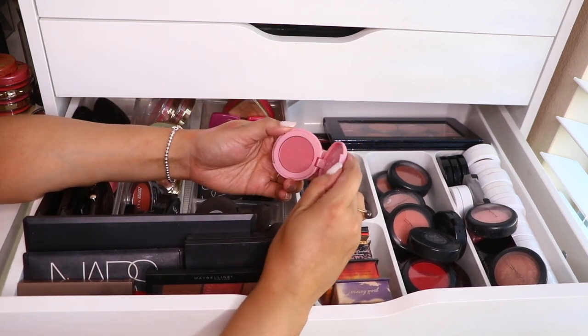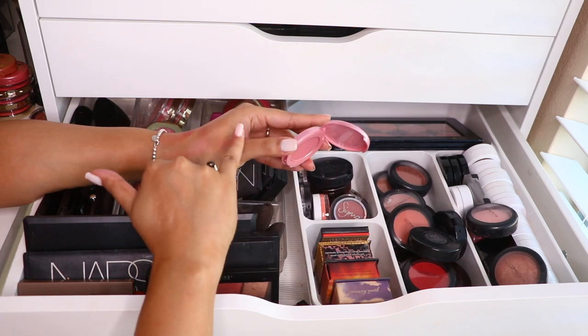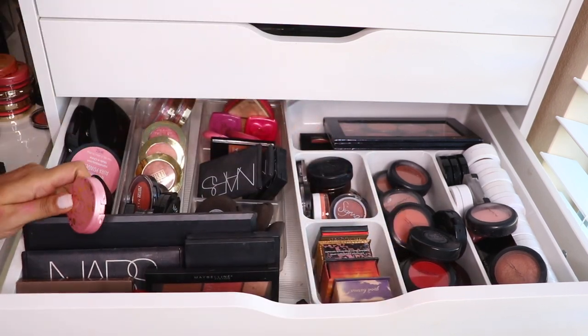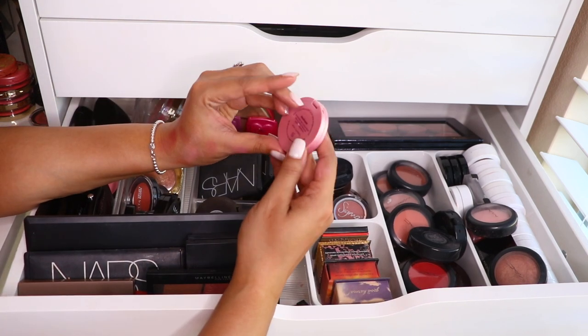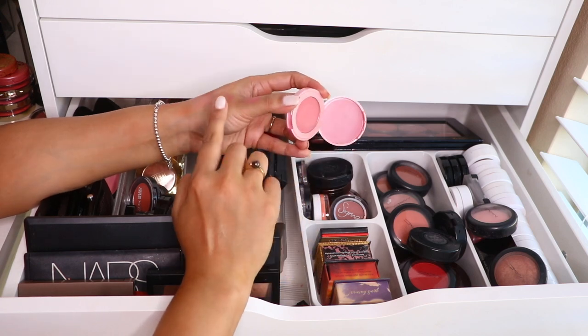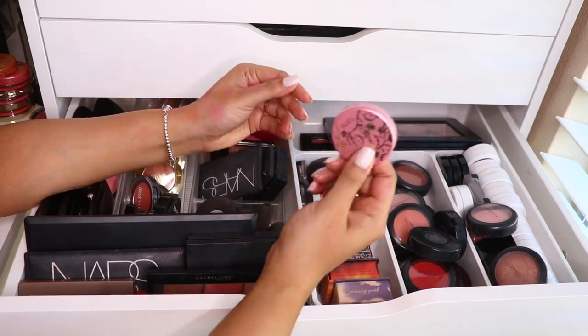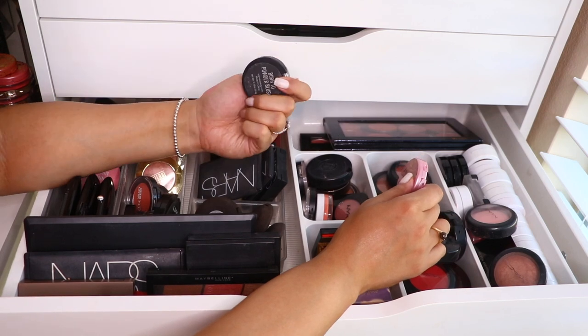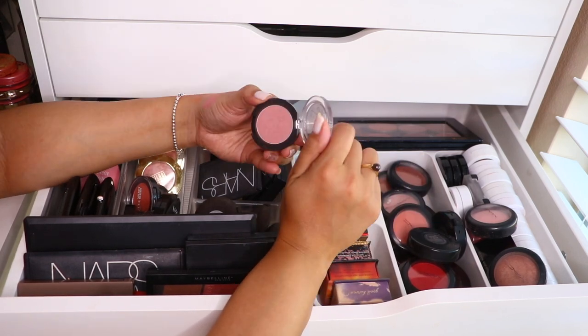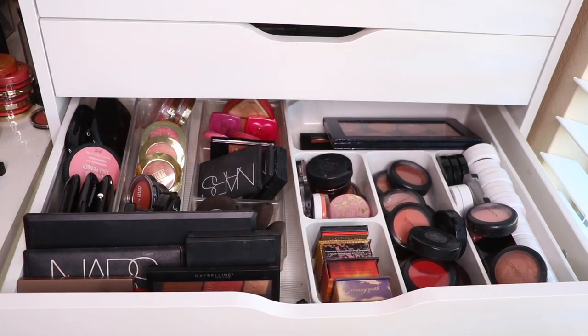Here's another Tarte blush. I haven't used this one in a while. I'm just gonna have to pass it on. I don't know, should I? Because I do like this shade. Yeah, Daydream. Okay, no, I'm gonna keep this one. Here's another Sigma blush in Born to, what is it called? In Born to. I haven't used it in a while, so I'm not going to keep that one.